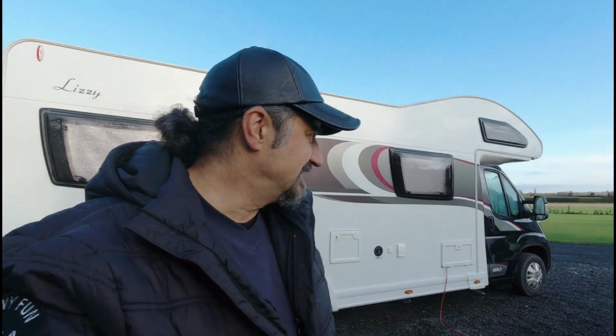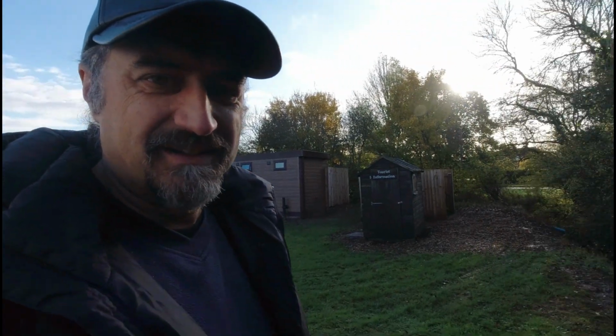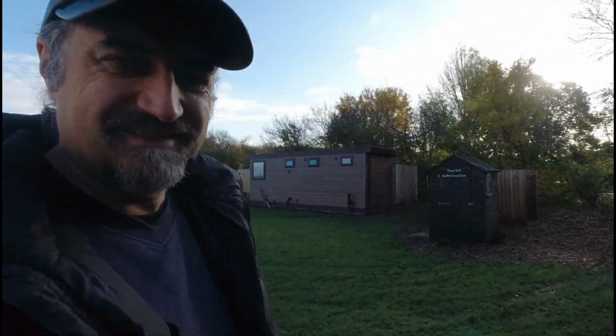Good morning. It is the morning as we're going to be leaving this lovely site of Lime Tree Caravan Park. I think I've got that right this time. As you can see, it's all quiet at the minute. There's not many people up and about. Well, there's at least not many people here. You couldn't see very well on the last video, the facilities.